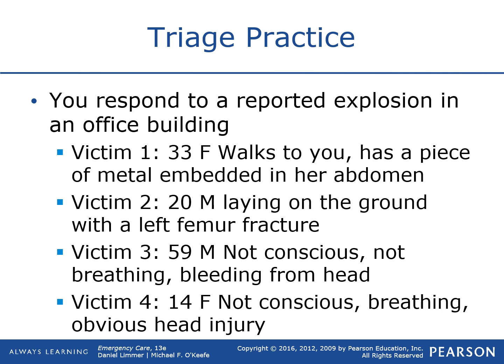Victim 2 is a 20-year-old male lying on the ground with a left femur fracture. So assuming that this victim has adequate breathing and has adequate pulse and that they can follow your commands, he is going to be a yellow or a priority 2 because he cannot walk, but he has all the RPM intact.